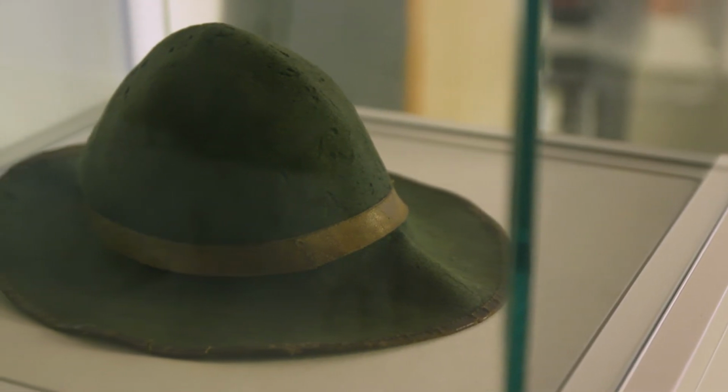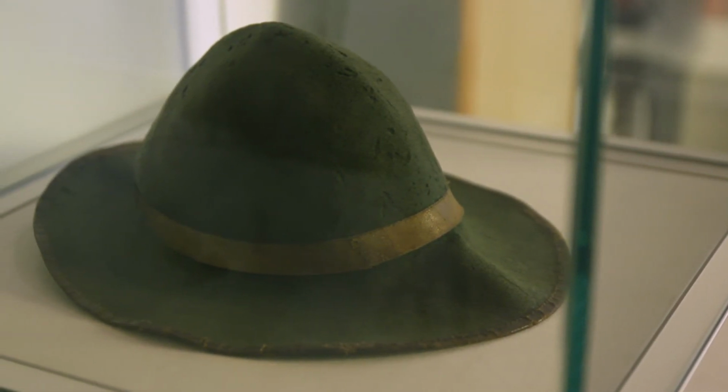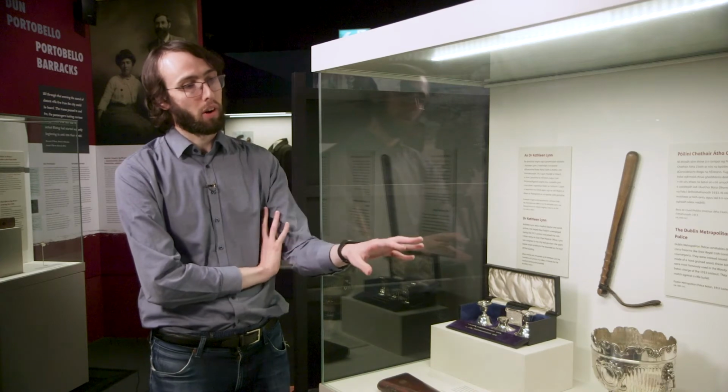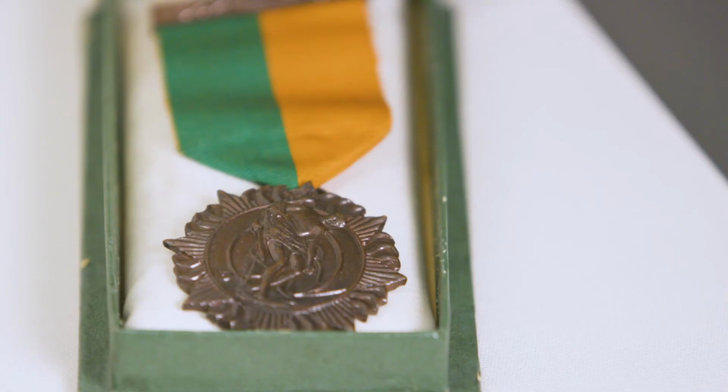Very famously, his last words were, "God bless the volunteers." We're actually very lucky to have his hat here in the museum. There's a poignancy as well to artifacts like these, because given it was kept by Charles Darcy's family, this would have been their way of remembering him.